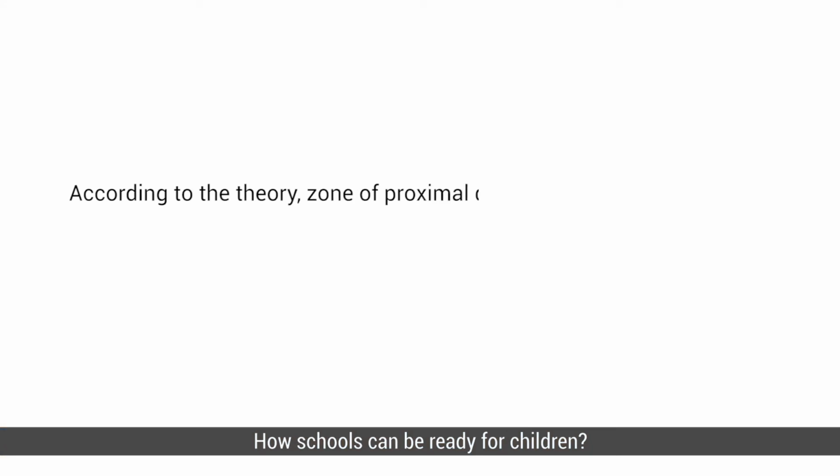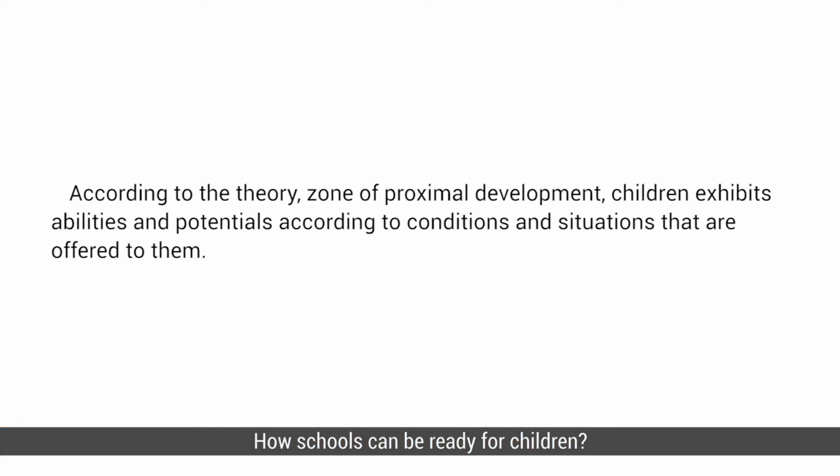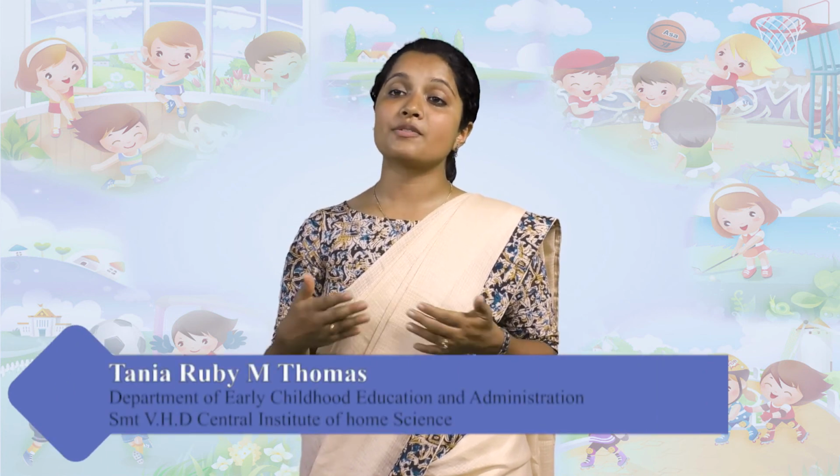According to the theory of the zone of proximal development, children exhibit abilities and potentials according to the conditions and situations that are offered to them. Therefore, schools should provide all opportunities and services for children to develop to their full potential. Children, according to their developmental age, are ready to enter school and acquire skills and knowledge which they require for their further growth. Educators and administrators can plan according to the needs of children and help them successfully transit from one phase to another.